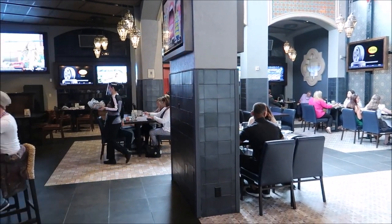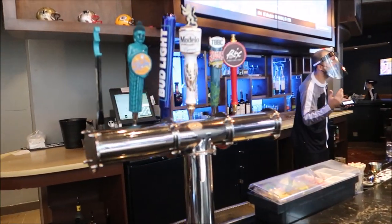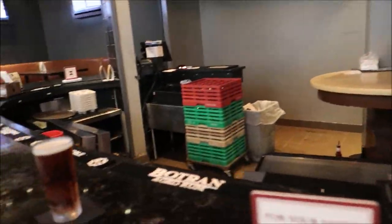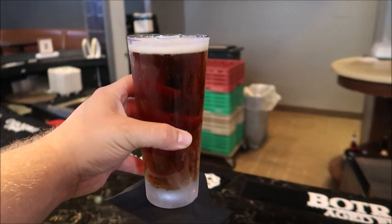So this is where everyone must have been. They're all over here at Rix. And they got some amazing beer here. Of course, I gotta go with the Rix Red. I'm so excited. I absolutely love this beer. Look at that. Nice frosted glass. This is the spot. This is such a delicious beer.